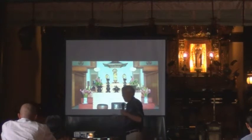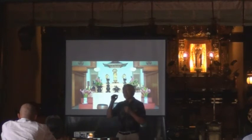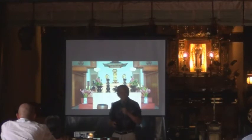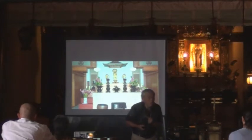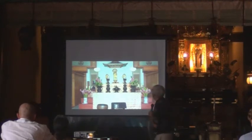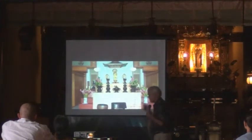This is one of our favorite temples. Which one is this? I have it in my notes. Is this the Kohala? I think it might be Kohala. I'm not sure, but it's a... Which one? No, this is not Kurtistown. Oh, wait a minute. Is this Kurtistown? Yes. Yes, Kurtistown. Right. This is Kurtistown.